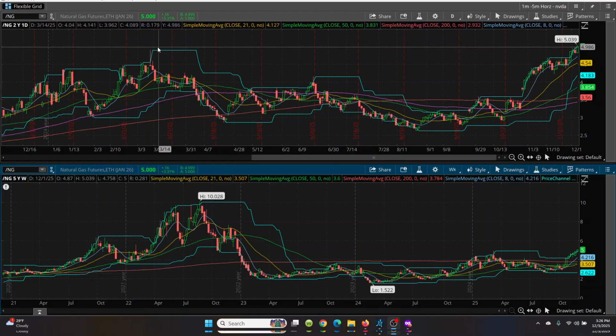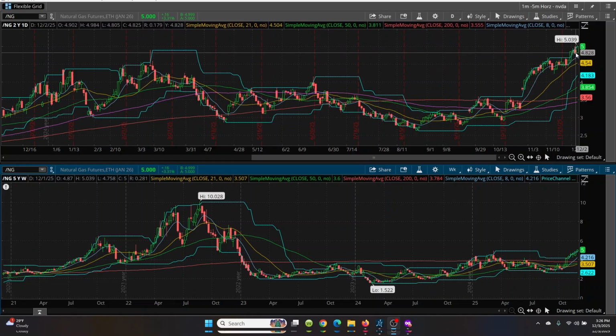Now let's look at the downside here first. So it's got to hold this 490. That's going to be very key. If we lose that 490 level, then we can come right down here to yesterday's low at that 480, and then we come down to the bottom here at that 475, and then we have your 8-day sitting right there at that 472.